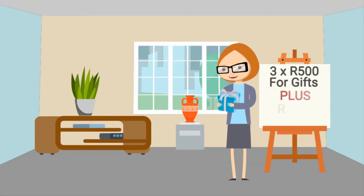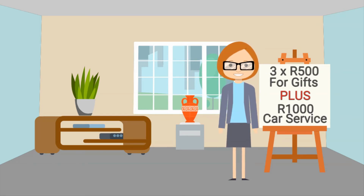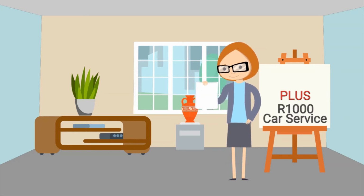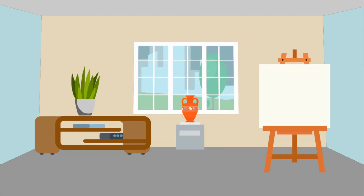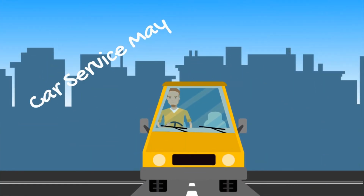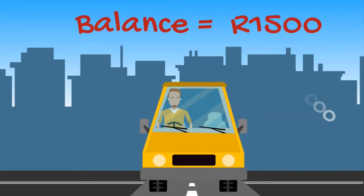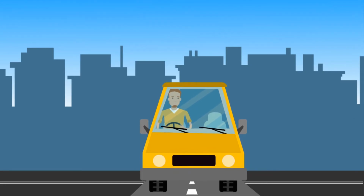Thus, you will have 500 Rand for each family member, for their respective birthdays, and 1,000 Rand for the car service. Then, when you use the money to buy gifts or service the cars, the total amount will reduce, and the amount you budgeted for this event will come off the list. Then, if the car is serviced in May, 1,000 Rand will be withdrawn, and you will have 1,500 Rand left in the savings account, made up of 3 times 500 Rand for each family member's birthday.